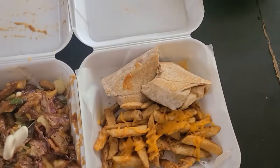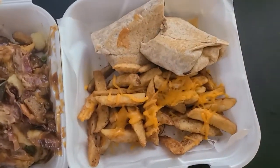All right, guys. So let's do a review for the steak burrito. Given the cheese fries, I'd say 7 out of 10, because they're pretty good. And for the poutine, a 5 out of 10. It was okay, but it wasn't the best poutine that I've ever had. So again, Egg Smart at Warden and Eglinton.